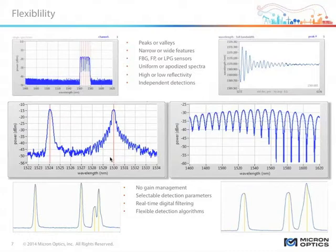For our users of the SM130, some of you may know that when you change the bandwidth of the FBG, there are implications with regard to the specifications, so the performance. No longer the case with the si255. We can look at FBG, Fabry-Perot, long period grating, long gauge interferometer sensors.